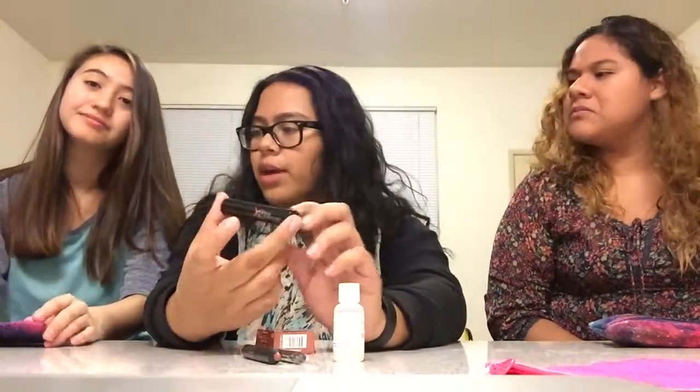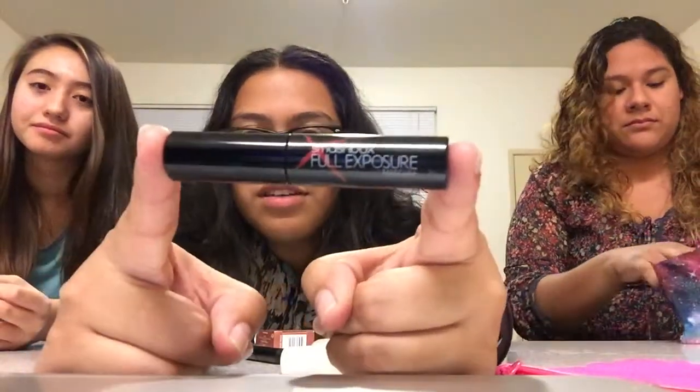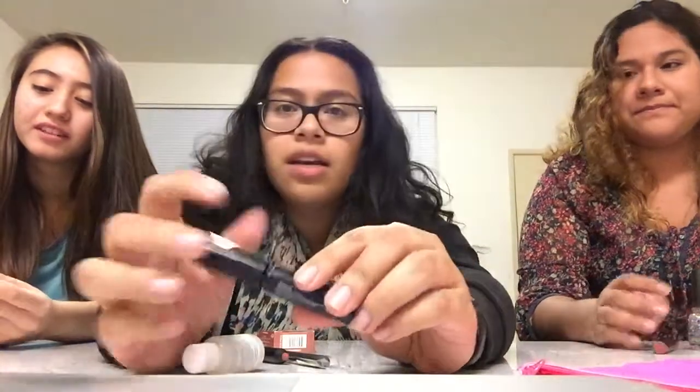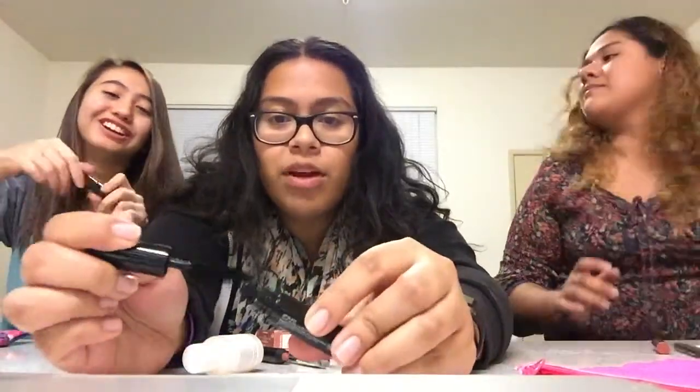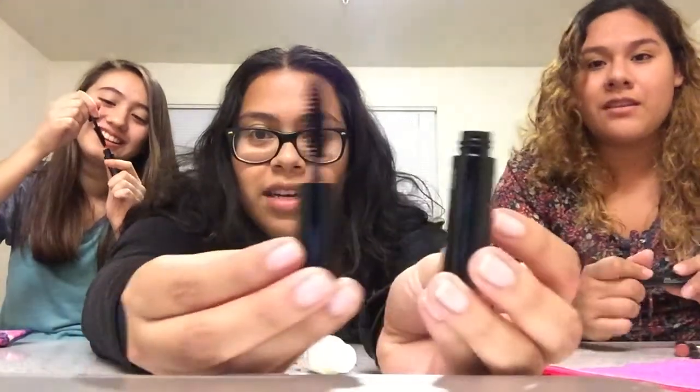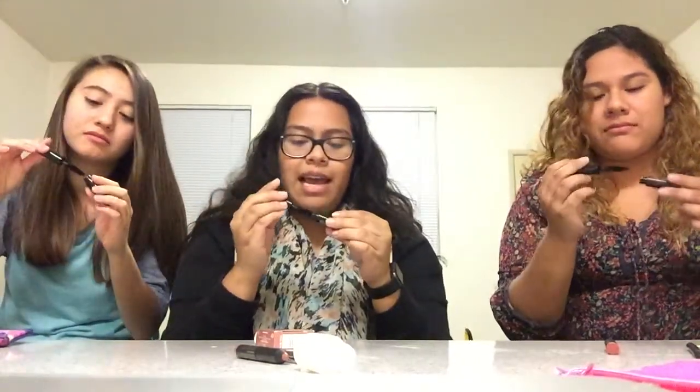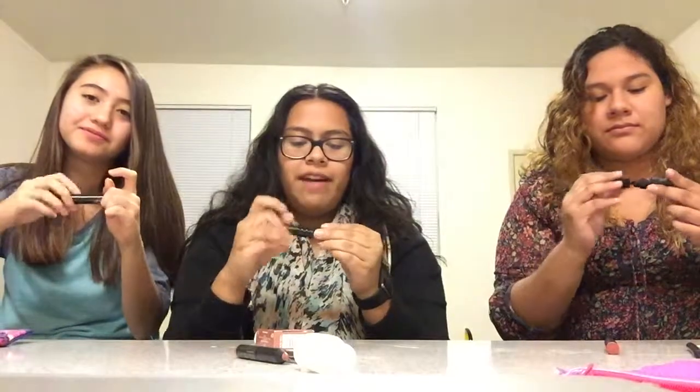I think one thing that we all got was this. It is the Smashbox Full Exposure Mascara. Yeah, I think everybody got this one. And the brush is huge. The brush is ginormous compared to this little itty bitty thing putting on my face. I haven't tried it, but I like mascara, so I give this a 5 out of 5.